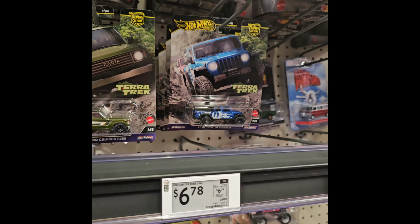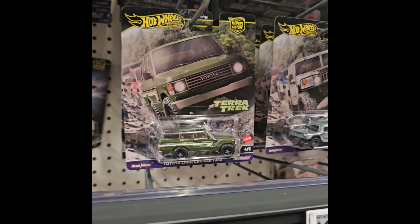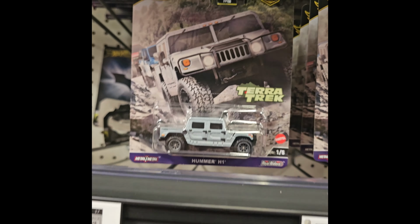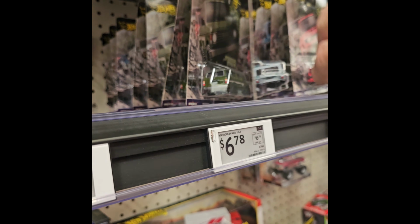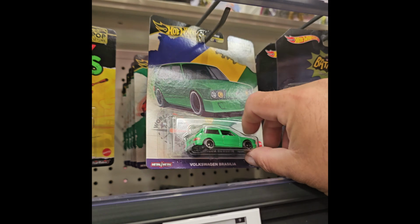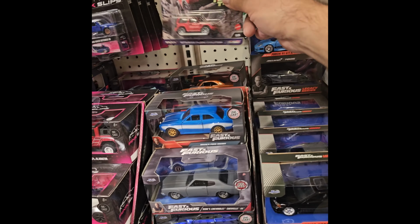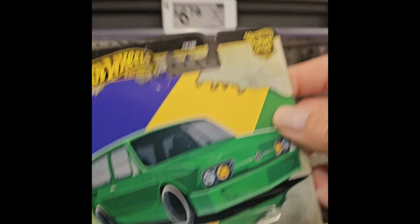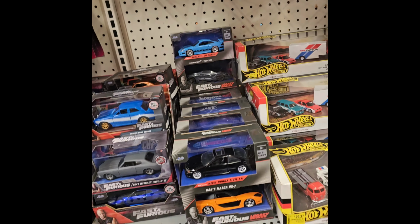So we have number 2, number 1, 405, 505, and 105. And one Batman that I got stolen. So they're all here except for the King Cab. And we got some of these too. 405, 105. The same ones that have been here. Seems like the 405 and the 105 are always the ones that are always hanging.